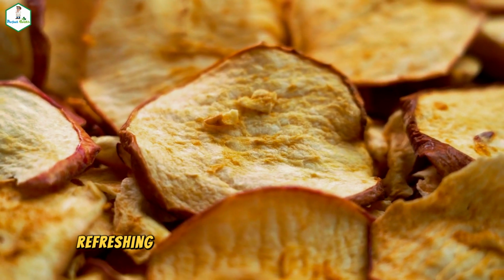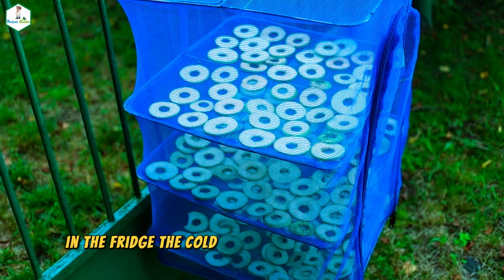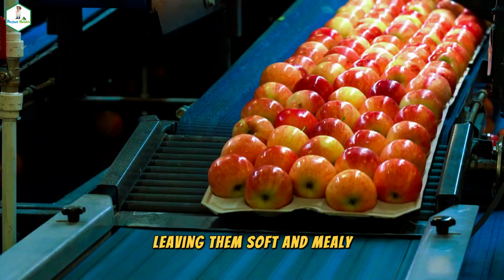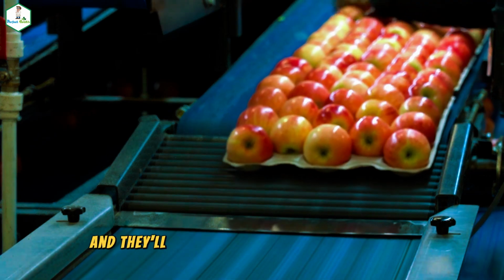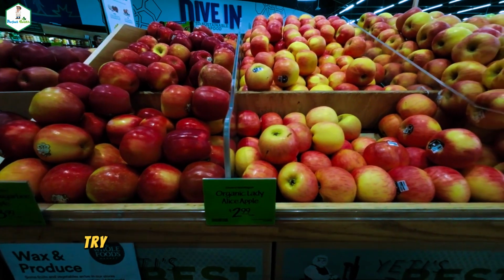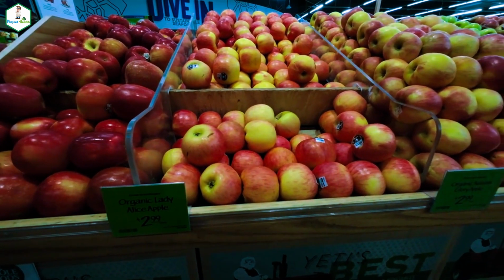Apples, those crunchy, refreshing snacks, lose their signature crispness in the fridge. The cold air breaks down the cell walls, leaving them soft and mealy. Keep them in a cool, dark place, like a fruit bowl or pantry, and they'll stay crisp and delicious for weeks. And if you want to keep them even longer, try storing them in the fridge's crisper drawer, but only for a short time.